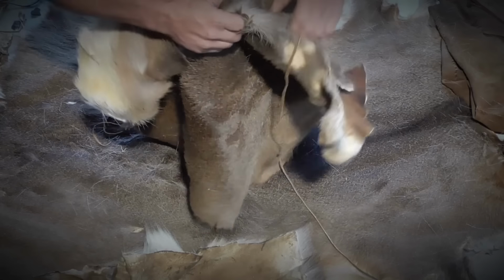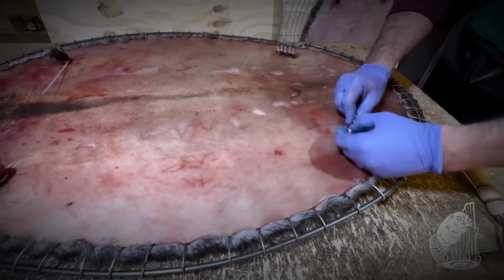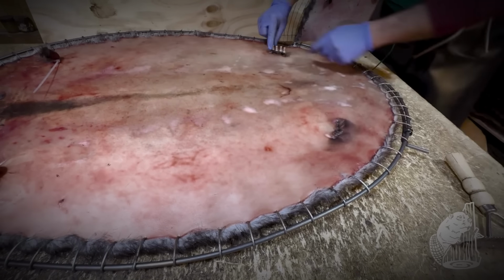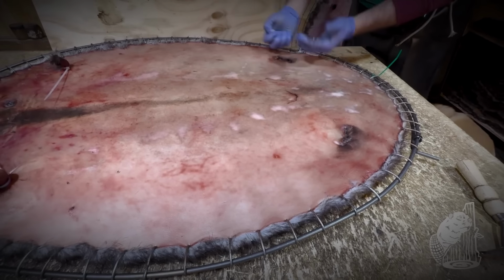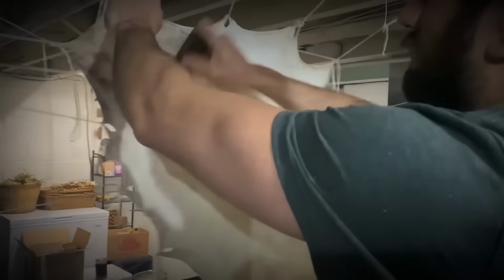Traditional craftspeople continue the techniques for historical reenactment, museum displays, cultural preservation. The skills passed down through generations remain relevant for understanding human ingenuity and adaptation. Modern survivalists study traditional methods for emergency preparedness.